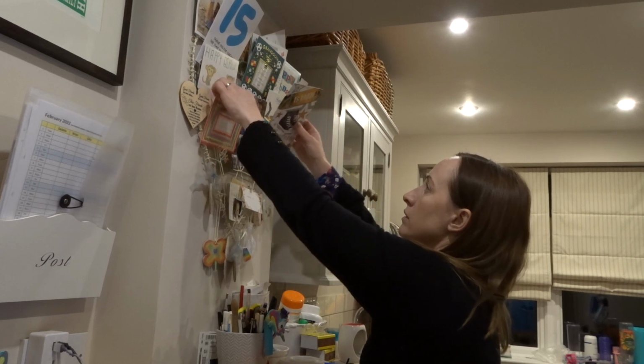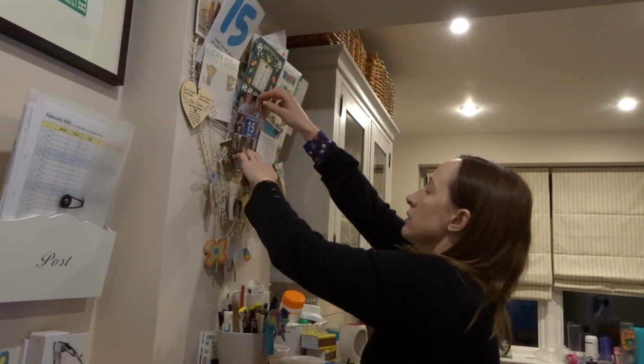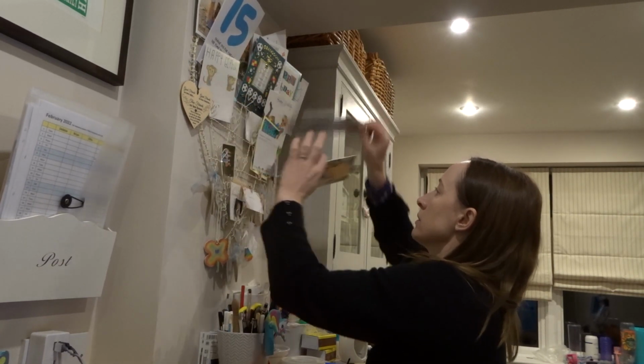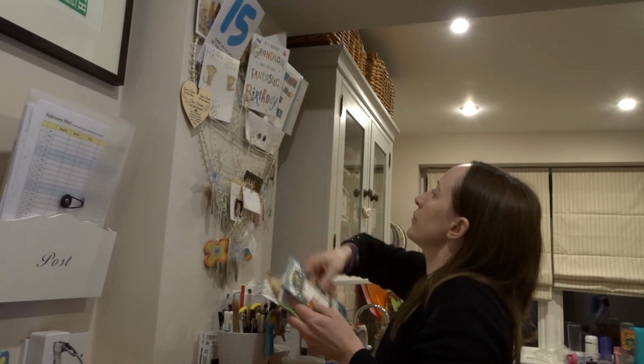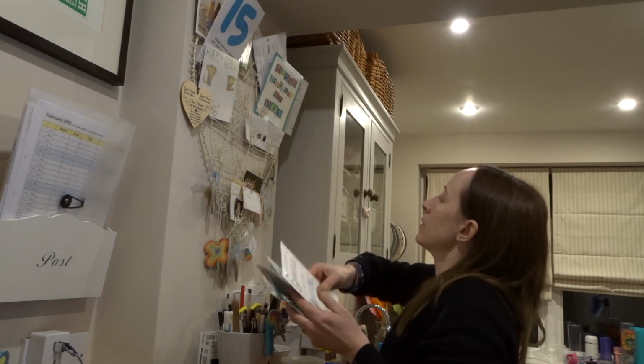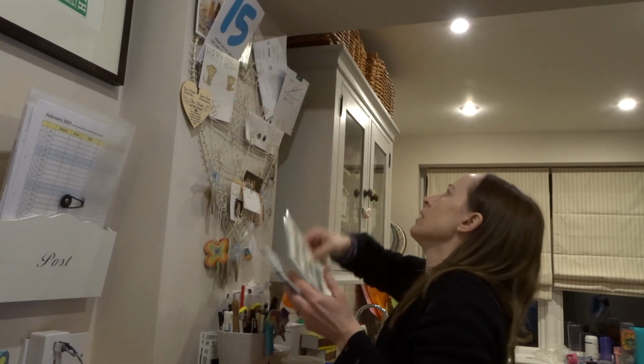January is also a really good time to go through any pin boards or magnetic boards, and if you've got anything on the surfaces of your fridge, like Christmas art and all that kind of stuff, it's a really good time to also take down cards and clear all that kind of visual clutter that you've had going on those surfaces over Christmas. It definitely makes me feel better.